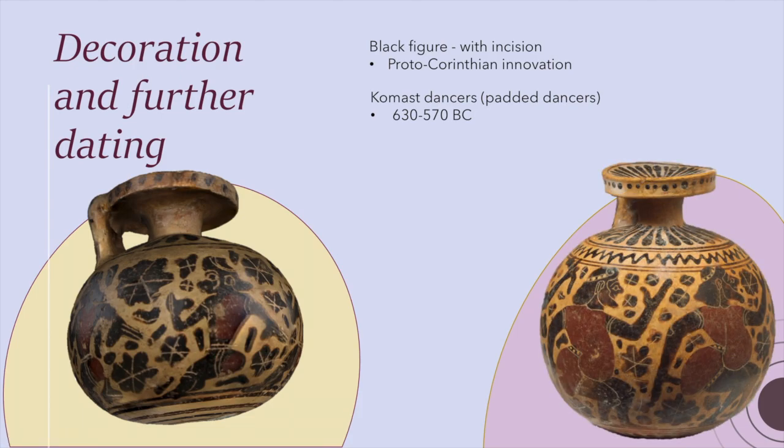This motif is produced from 630 to 570 BC, at its peak during the early and middle Corinthian periods. The padded dancers are an interesting phenomenon, and seem to be a Corinthian invention. They are easily identifiable as a number of dancing men with beards, belted tunics, and padded bellies and posteriors. As you can see, our object is of a much lower artistic quality than the example on the right.